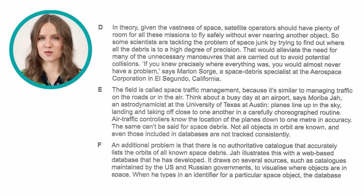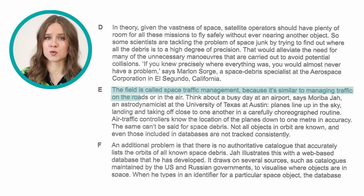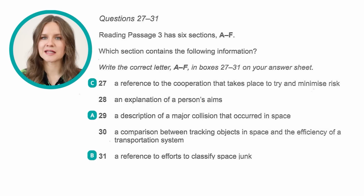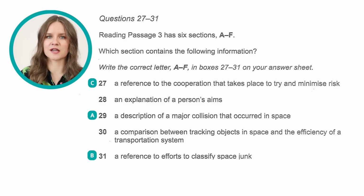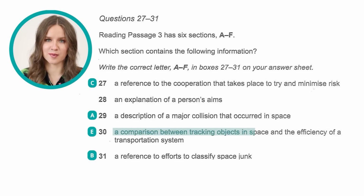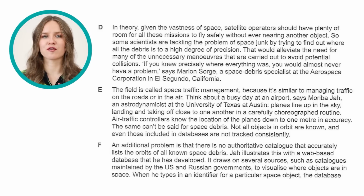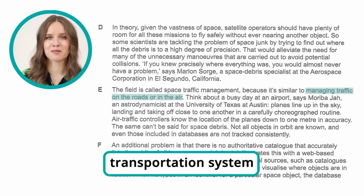Section E begins with the sentence: The field is called space traffic management because it's similar to managing traffic on the roads or in the air. And then they provide an example illustrating this comparison. I don't need to go into detail because it's already clear that 30 is E. This paragraph makes a comparison between tracking objects in space and the efficiency of a transportation system. Watch out for paraphrases. Transportation system, managing traffic on the roads or in the air.